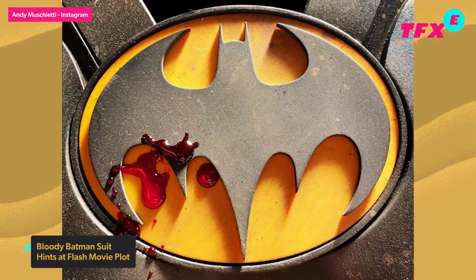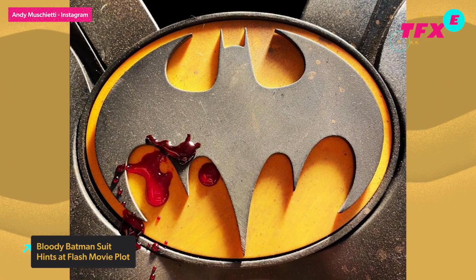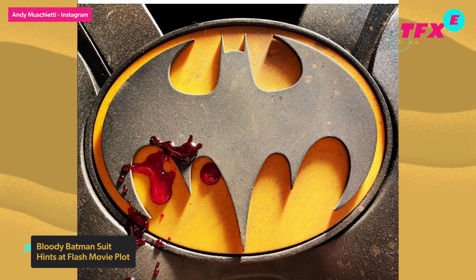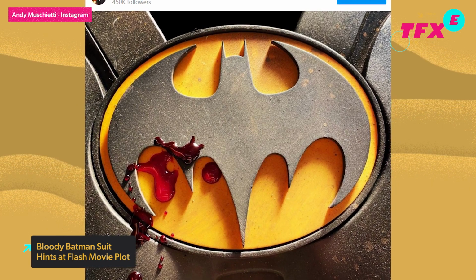Andy Muschietti, director of the upcoming The Flash movie, gave us a little flash of Michael Keaton's Batman costume, which included shades of black, yellow, and red. Now, Muschietti took to Instagram Friday to give DC fans a subtle peek at the Keaton Batsuit, which had the tried and true colors you might remember from Keaton's OG Batman costume, but with small splashes of blood dripping down the Bat emblem.